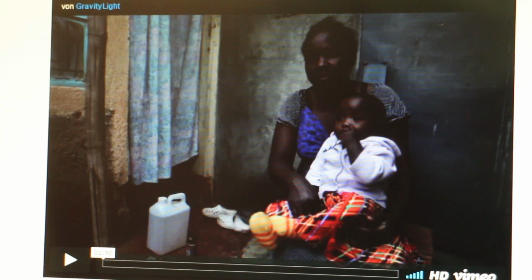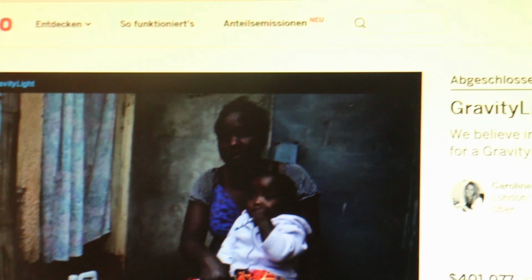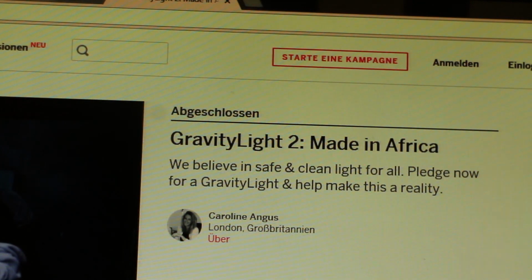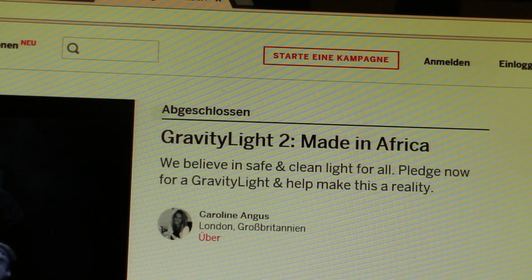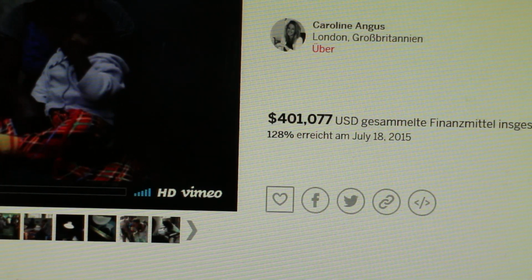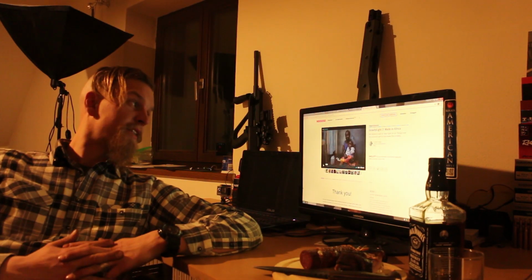Best selling point in the universe: poor African people. But it looks like the new Gravity Light will make the world even better. It's even made in Africa. But can a second campaign go as well? 400 grand again. Okay guys, let's get this clear.